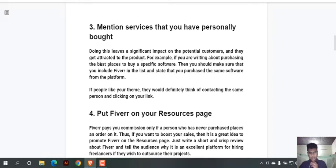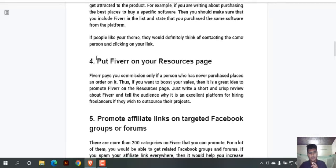Number four, put Fiverr on your resource page. Fiverr pays your commission only if a person who has never purchased places an order on it. Thus, if you want to boost your sales, then it is a great idea to promote Fiverr on the resource page. Just write a short and crisp review about Fiverr and tell the audience why it is an excellent platform for hiring freelancers if they wish to outsource their projects.